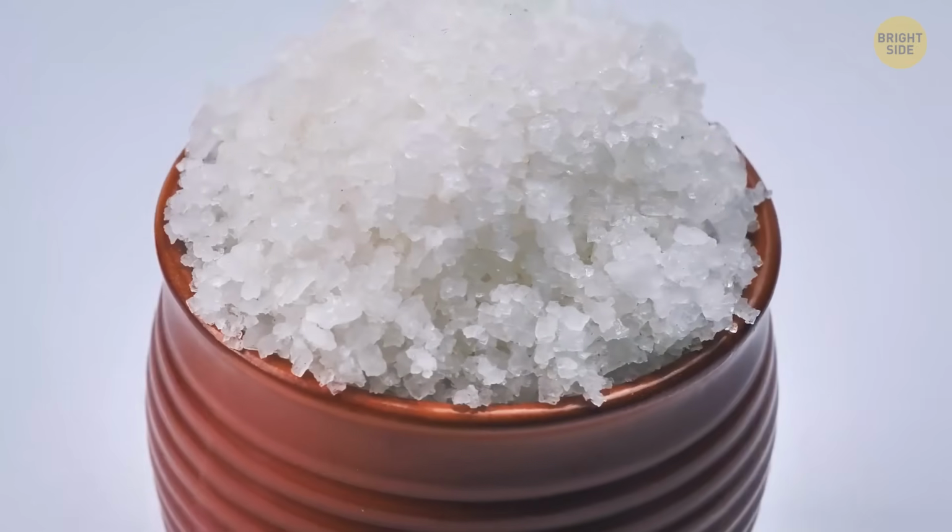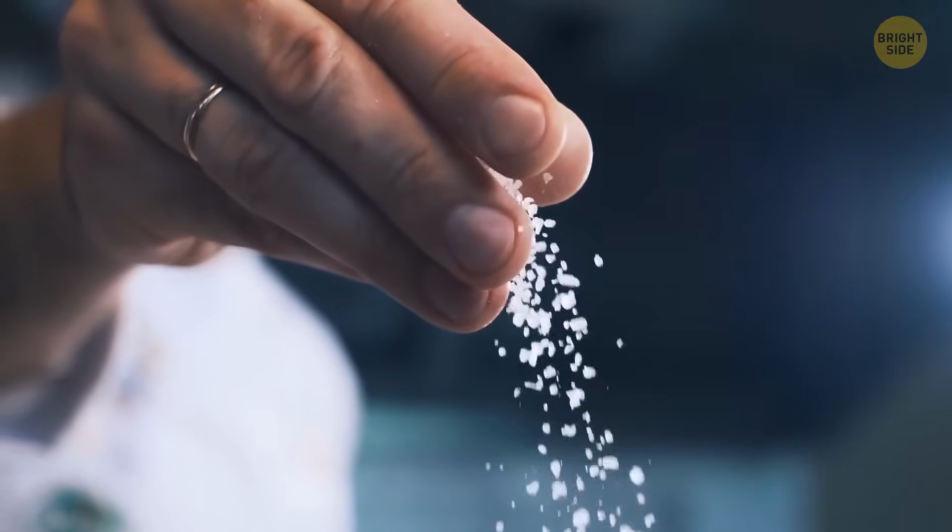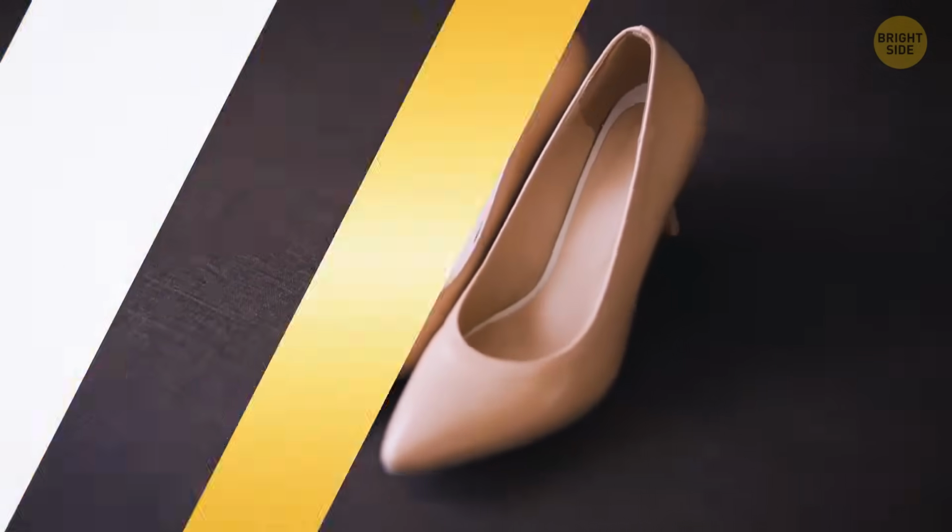Salt isn't just used for cooking. It can get rid of tough smells, like this. Whew! Rubbing salt on your fingertips after chopping garlic should remove the smell. It also works on shoes.